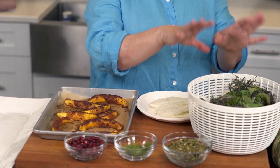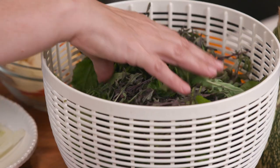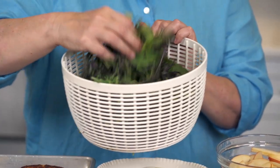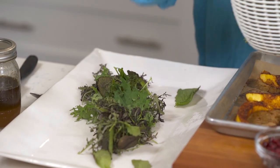So now it's time to build the salad on the serving platter. And I'm gonna start with some freshly washed baby greens. I picked a salad mix that has a little bit of baby kale, something a little bit sturdier to hold up to these beautiful pumpkin wedges.